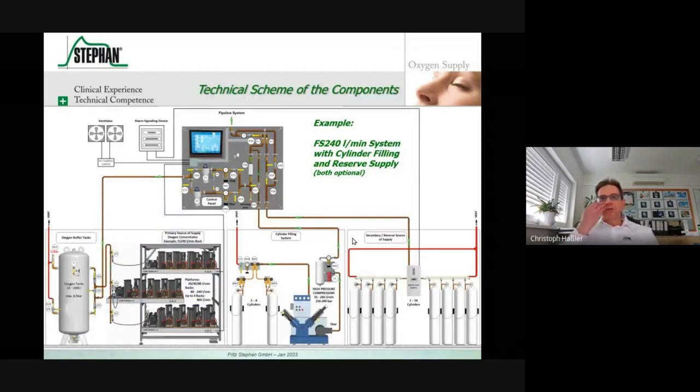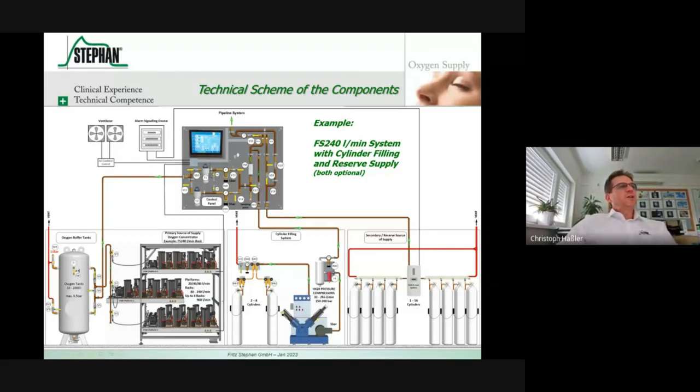And this is how a full system looks. On the left side we have the oxygen concentrator. This is our rack with 3 platforms, 80 liters each, which means 240 liters per minute in total can be produced. This will be fed into a buffer tank. We can also always bypass this buffer tank if you want to do maintenance on the security valve or the manometer or whatever.